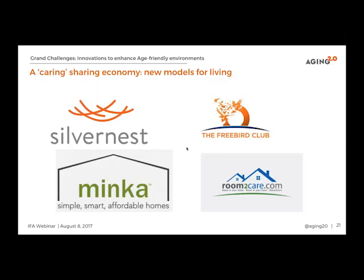Room to Care down in Florida is something similar, but a bit more focused on disrupting the assisted living model. So it's a smaller size, like an assisted living, but providing some care and services as well at a lower price point.